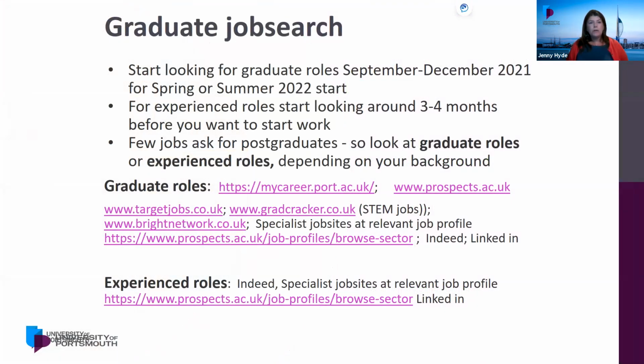Now, our Careers and Employability Service recommend that you start looking for a graduate role from September to December 2021 if you're looking to start your job the following summer. There's lots of opportunities with the Careers and Employability Service. They would help you with looking for part-time jobs, graduate jobs for when you've graduated, volunteering opportunities. They run sector-specific events. So for example, if you're studying architecture, they will be holding specific architecture employment webinars and in-person events when that's possible.